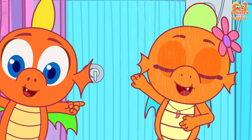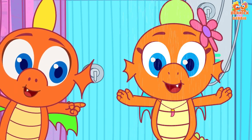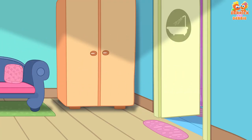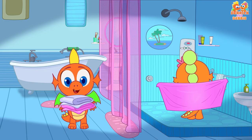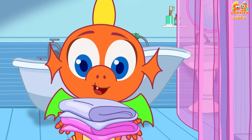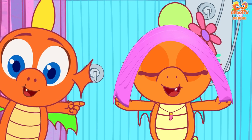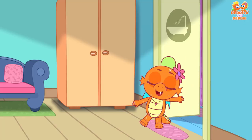This is the way we rinse ourselves to keep ourselves clean. Wipe ourselves with a towel, wipe us dry. This is the way we wipe ourselves to keep ourselves clean. Yes!